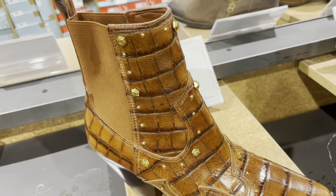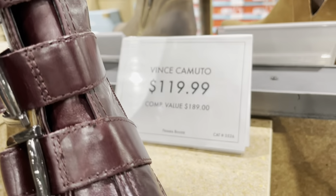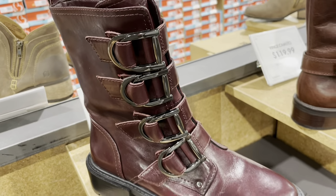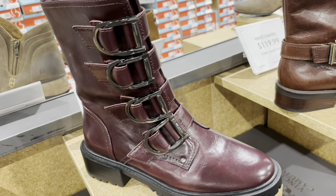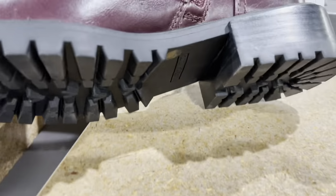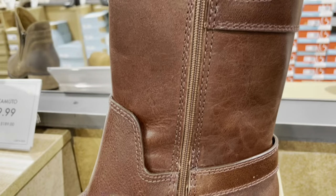This boot by Vince Camuto is available in 5 colors. It has stud details and an elastic gore. This boot is available in 3 colors. Here it is in a burgundy color. It has a leather upper and buckle straps. Here's another boot with some buckle straps. This is available in 3 colors. Here it is in a dark brown.